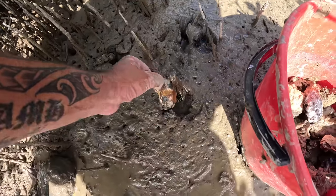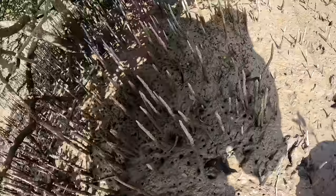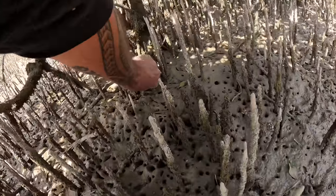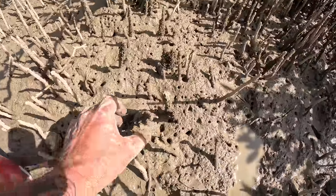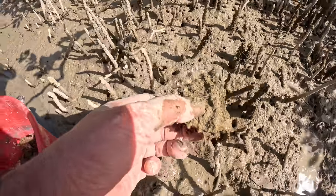Oh. Another one here, look. Look at that too. I'm so surprised that there's big oysters here. Reaching, long arms. Oh, another one there. Look at that one on here. Look, there's footprints everywhere, and I found that one.